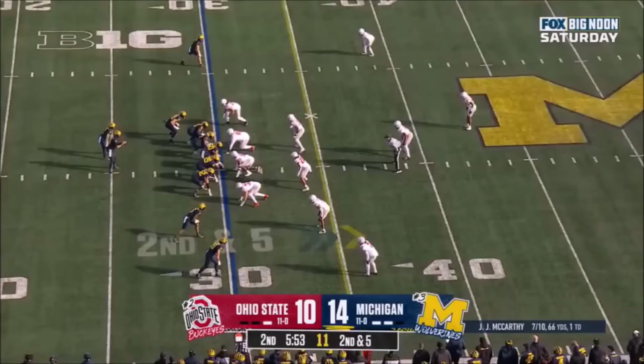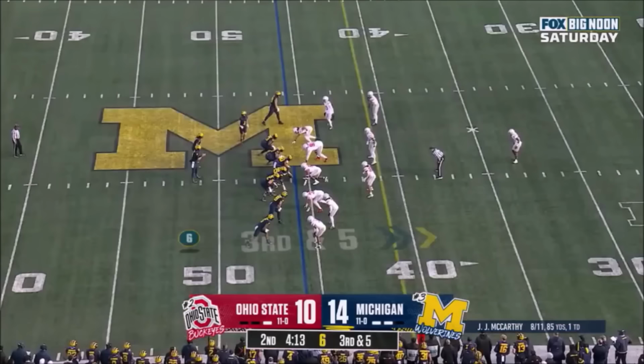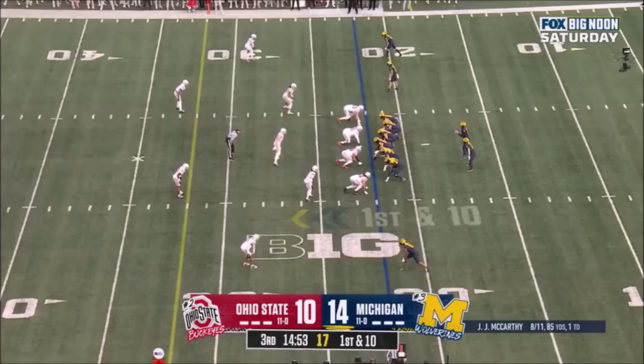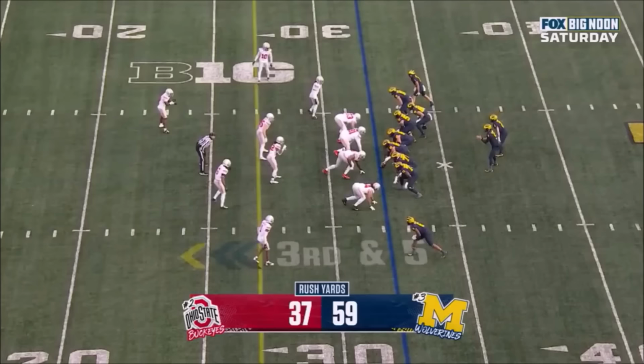McCarthy in trouble, scrambling. McCarthy throws across his body. Whoa! Wilson in motion. McCarthy steps up and goes down. McCarthy throwing on first down. Underneath, he's got his man. It's Loveland. Turns it up. Two tight ends in the game.